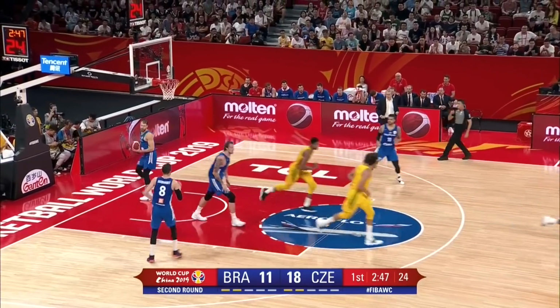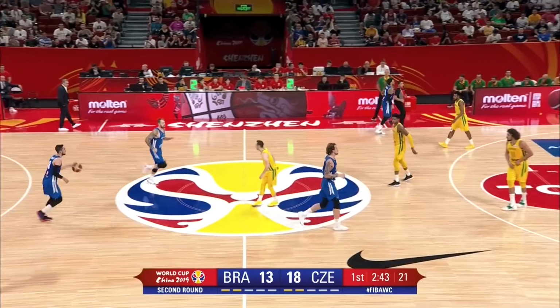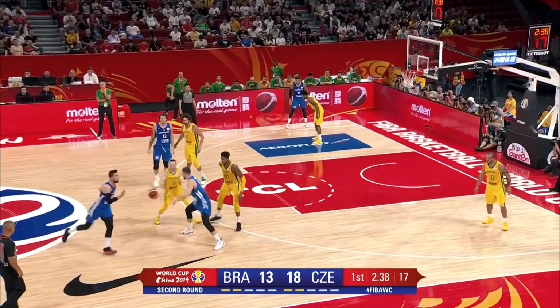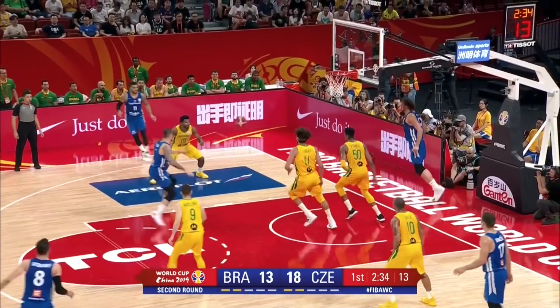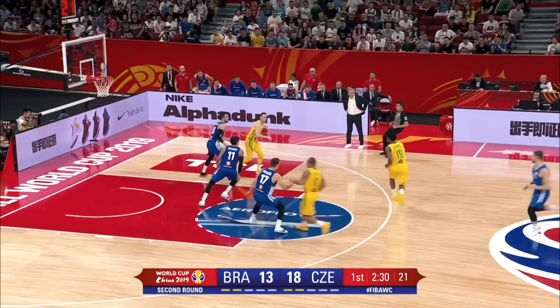Varejao floating over the top of Balvin. They broke that three-quarter court 1-2-2 press with ease, and that'll get you thinking about trying that again when it's so easy. Balvin just lost it that time as Satoransky fired it into him. Here comes Marcelino Huertas.